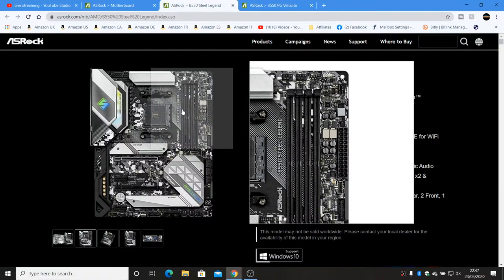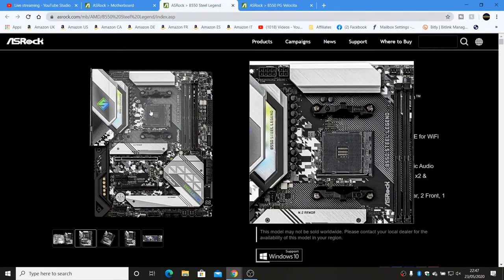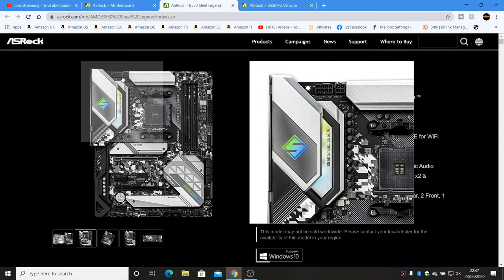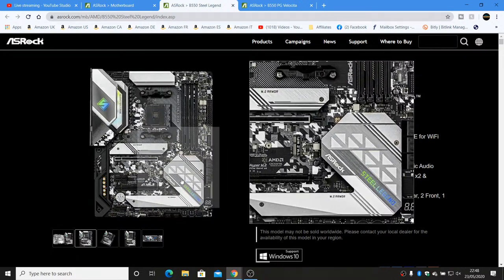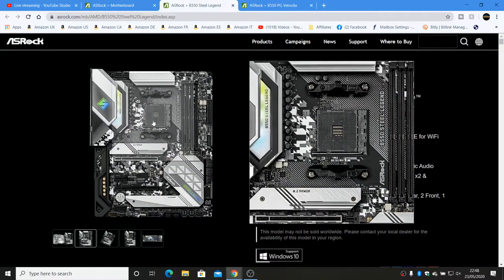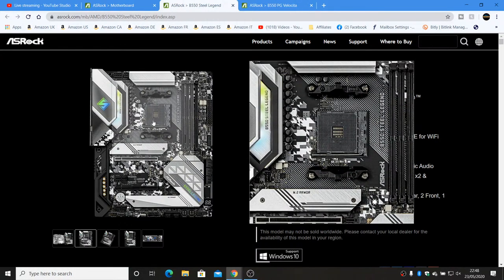But that actually looks like a nice board. There's a lot of stuff going on, a lot of capacitors there. Be interesting to see what the chokes are like, but unfortunately they're all covered up. We're slightly limited on power delivery because we've only got an 8 and a 4, whereas most of the other higher end boards are two lots of 8. And the fact that we haven't got an active chipset fan is a good sign, but also a bad sign, because it means it's not doing as much as the previous one. A lot of the chipset duties have been handed off now to the CPU.